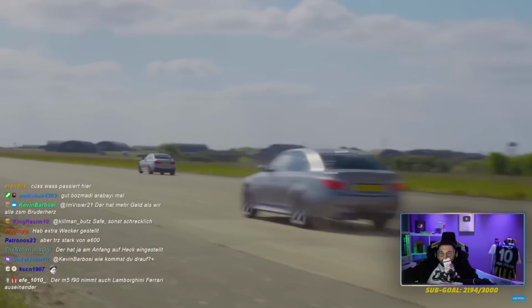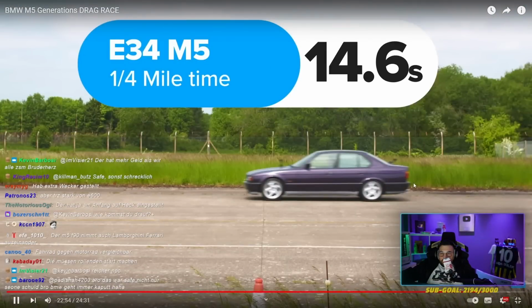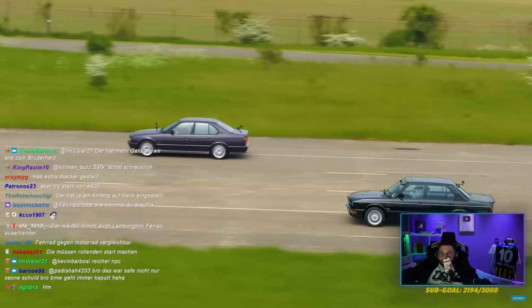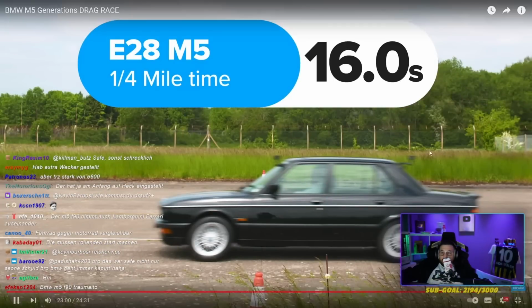Well, the F90 won. It completed the standing quarter mile in 14.6 seconds, and the E28 was the slowest. It took 16 seconds to complete the standing quarter mile.